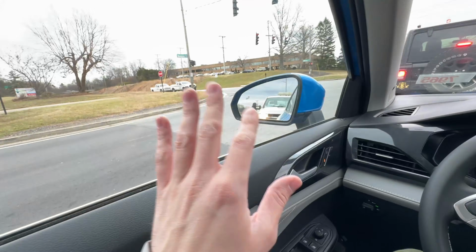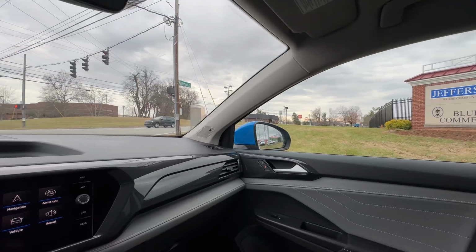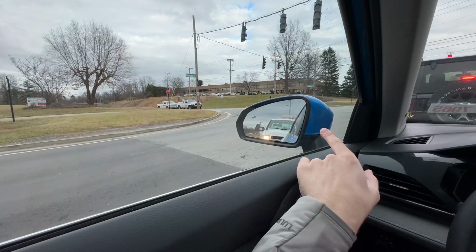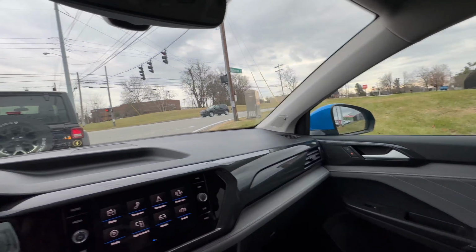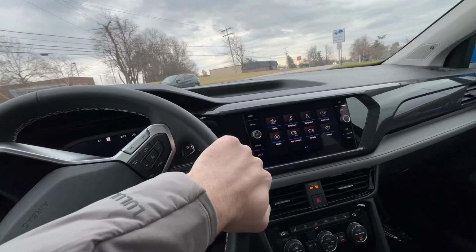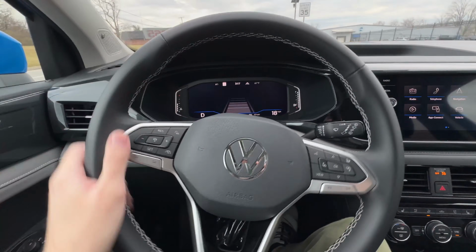As far as visibility goes, super open front area. Huge front windshield, no pocket windows, plenty of visibility. You can see your rear view mirrors nice and easy. You can see out the back, you got a nice big back windshield, no problems there. And again, let's get a little acceleration test here.